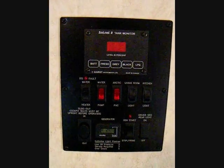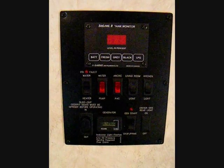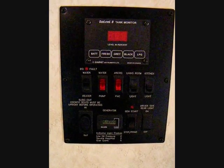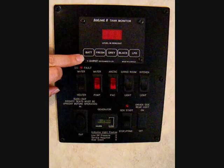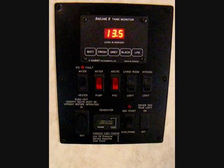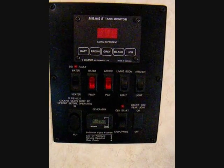You're seeing a control panel here which is on the wall of the bathroom, and this gives you readings of what the various things in the campervan are currently doing. This one here is the battery button, and that shows 13.5. The campervan has 2 batteries which can be used when you're not hooked up to the electricity.